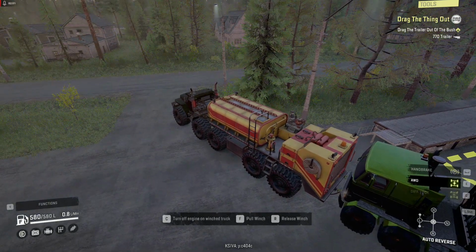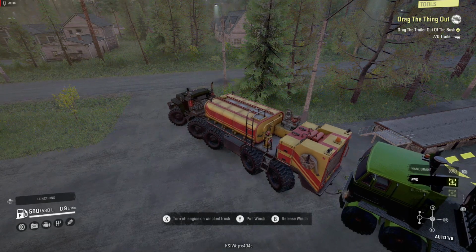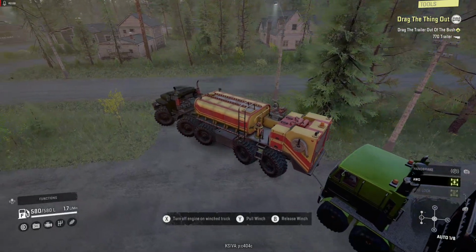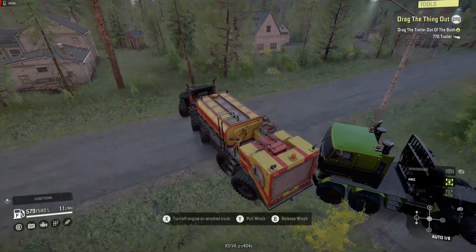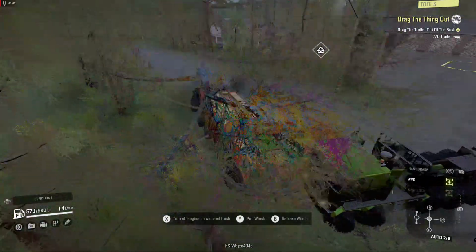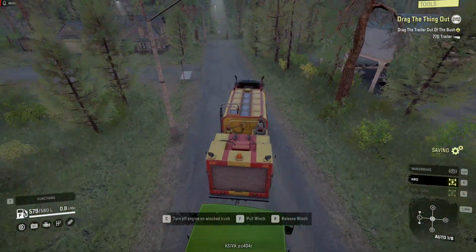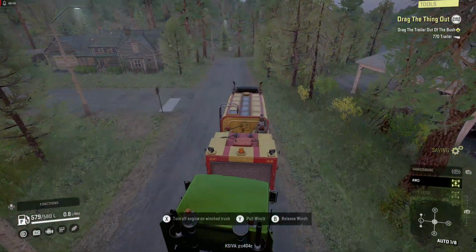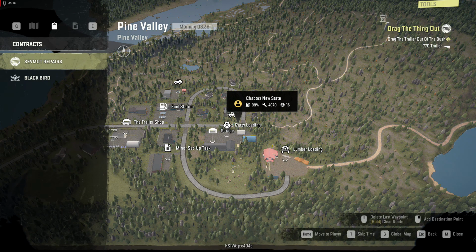That should stretch out a little bit because it rolled backwards on its own. Yeah, that's fine. Now we're already past the turn I would make, so I guess we'll do it this way.